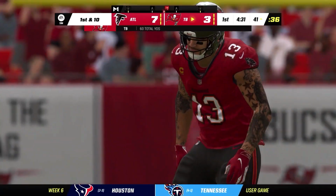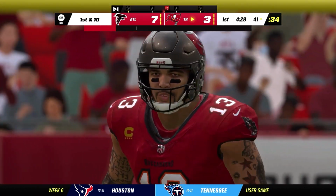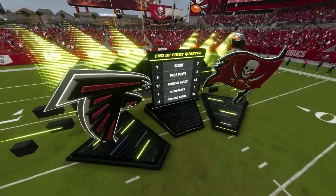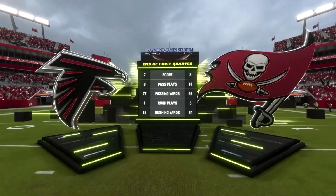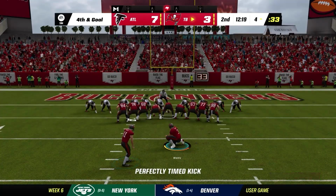You love to see Mike get involved. That's exactly what this offense needs. And right here, the quarter comes to an end. We are heading into the second quarter, losing in this game 7-3. However, we do have reason for hope as we try to get ourselves our first win of the season.